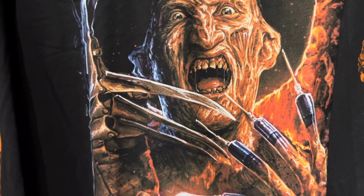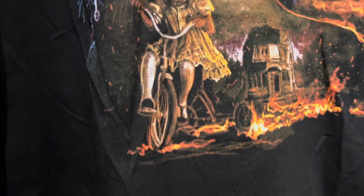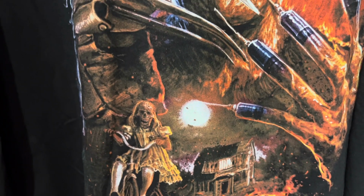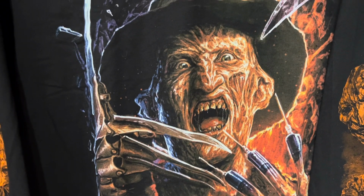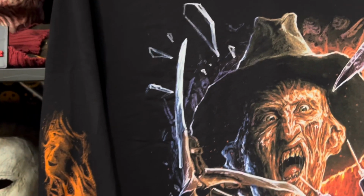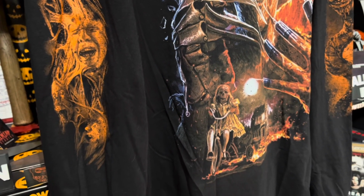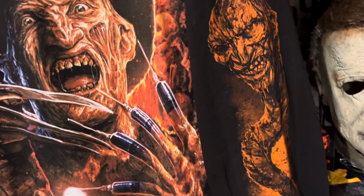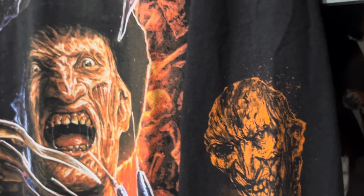Definitely right out of Dream Warriors. Glove looks perfect. And of course the syringe glove on the left hand. And the little girl on the tricycle with the skeleton face and the 1428 Elm Street behind him. Absolutely beautiful design. Fantastic work again. Absolutely love this. And you have the souls of the children on the right sleeve that Freddy reveals under his sweater, of course. And the left sleeve has that awesome Freddy snake just before he looks Nancy in the eyes.